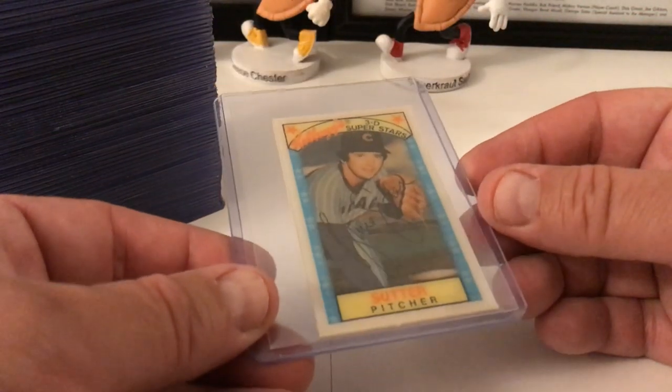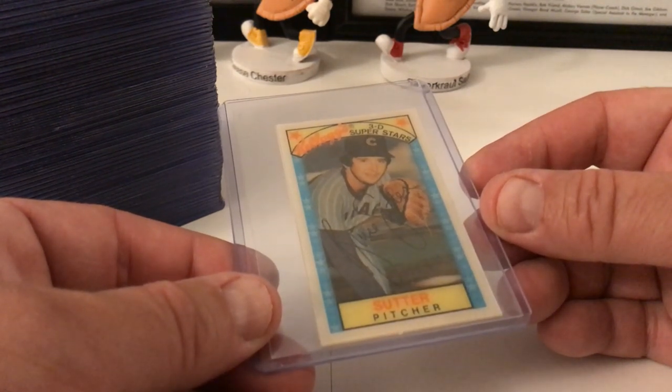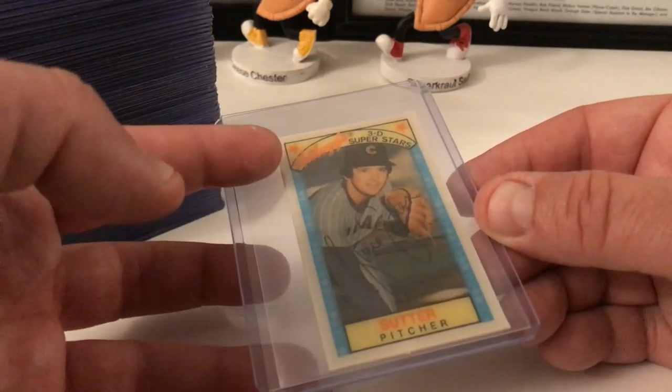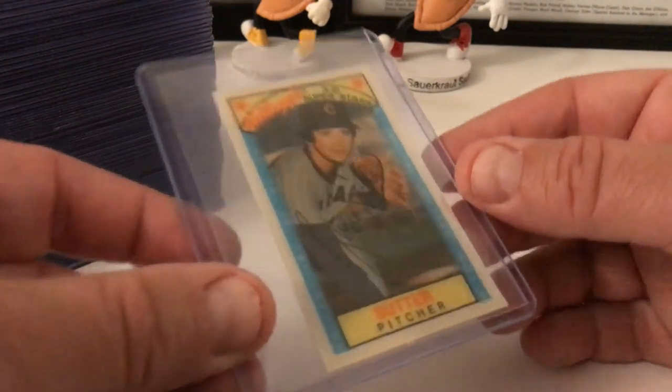But we got some really good cards here. These are incredible. I'm glad I'm able to share these with you. Here's the first one, Bruce Sutter. You can see they have the traditional star type border going down there. Last name, pitcher name, there's a Kellogg's logo, 3D Superstars. There's a young Bruce Sutter minus the mustache.